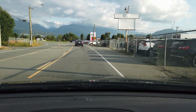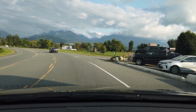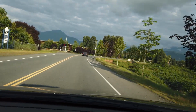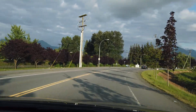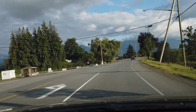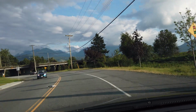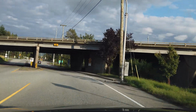More car dealerships. The airport runway is to my left. Heading south now. This is our casino. They don't like to call it a casino. They like to call it a gaming center. But it actually is a casino as far as I'm concerned. New hotel going to be built on the left of me here. Going to go under the freeway. And we're going to turn right.